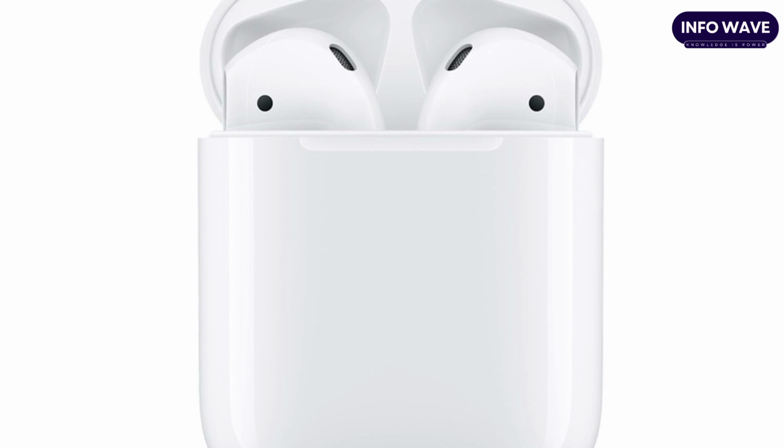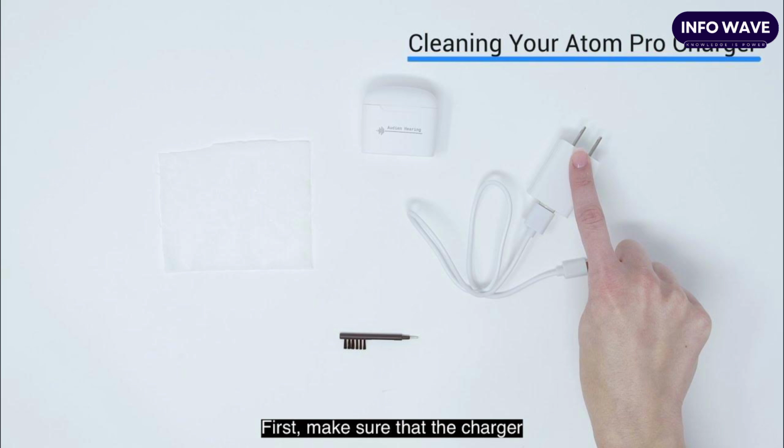Smartphone connectivity. With smartphone connectivity, the Atom Pro allows you to adjust settings and control your hearing aids directly from your mobile device. This feature adds convenience and personalization to your experience.